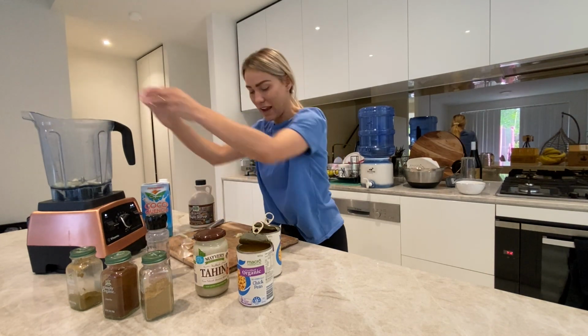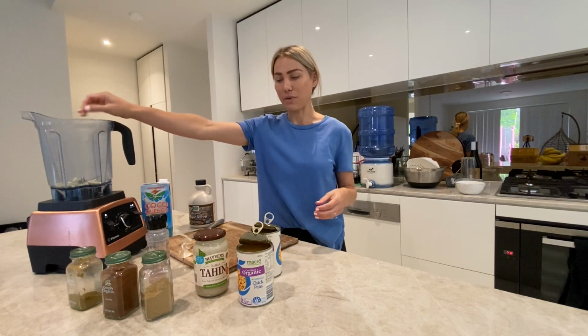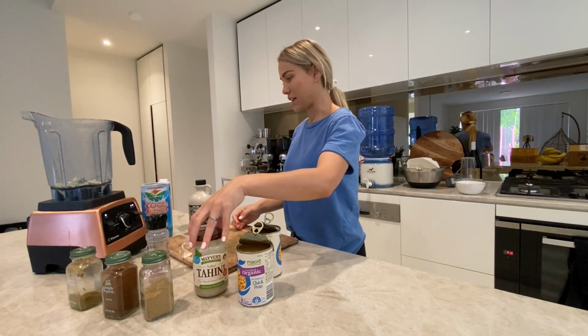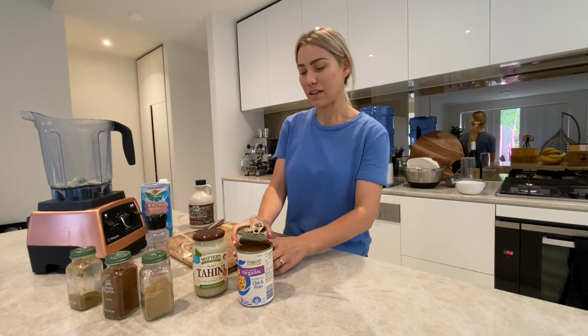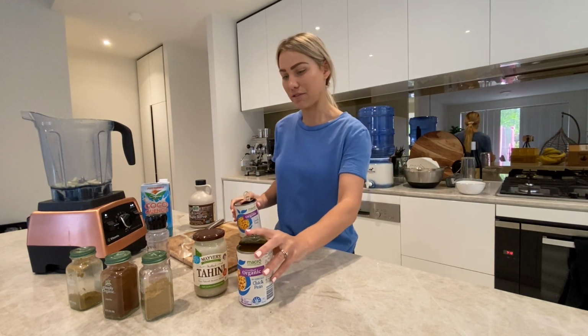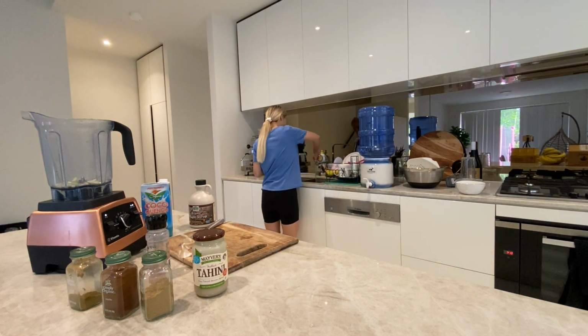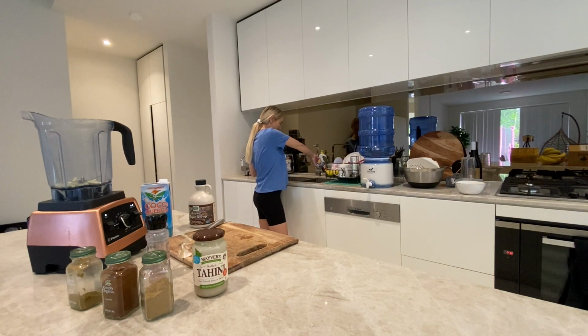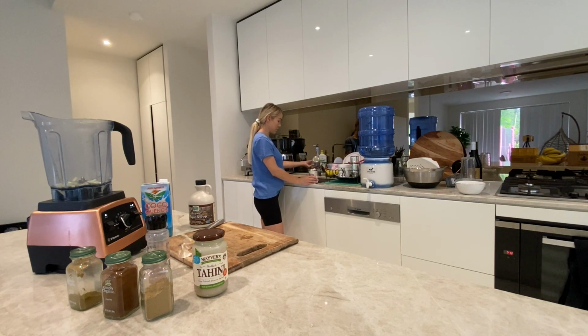But it works, and I enjoy my food. So if you're enjoying your food and you're enjoying what you're eating, then you're gonna stick to it. You're gonna keep doing it. So majority of the time, that's kind of what it looks like for me. I'm just gonna strain these. So just keep that in mind when you're watching these videos. I'm not telling you to eat what I eat, because that's not gonna work for you.